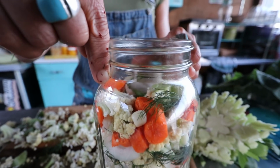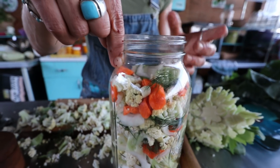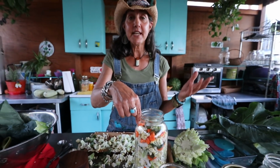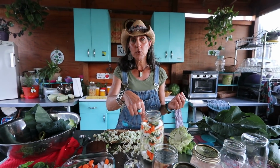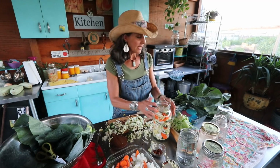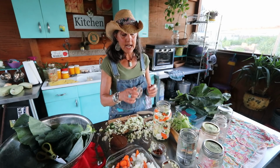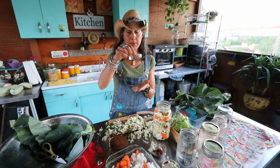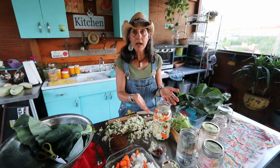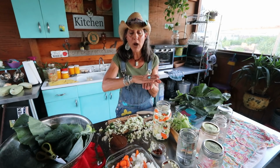So we need that 1.5 inch headspace because as it ferments, you don't want it to overflow at the top, because as it goes on during the time of the fermentation process, it will produce more liquid. Now we want to make sure that our vegetables are under the brine. So I like to use the fermentation kit from Mason Tops. So this is my puck that I'm going to put on top, just like that. And that's going to make sure none of my vegetables come up, because what's going to protect it is when it's underneath the brine.